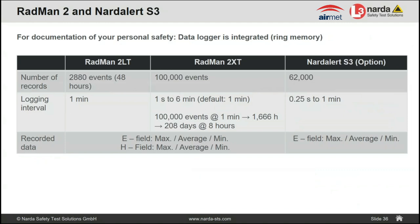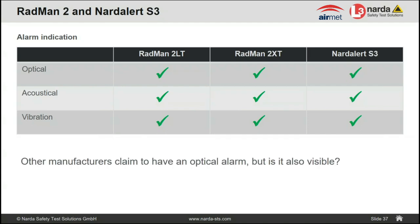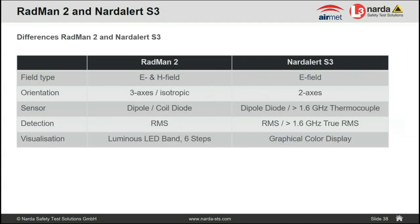Okay, I don't want to go too much into details. You find all that on our homepage in the data sheet of the RadMan versions, the light version, the LT, and the extended version, the XT, as well as the Narda Alert instrument. They all offer optical, acoustical, and vibration alarm indication, and RadMan offers isotropic measurement.